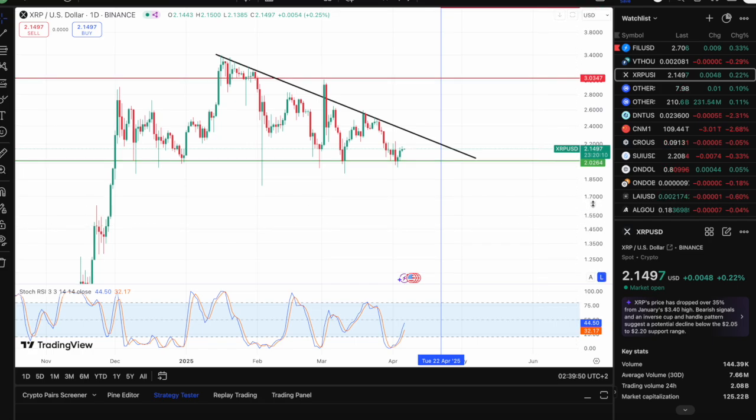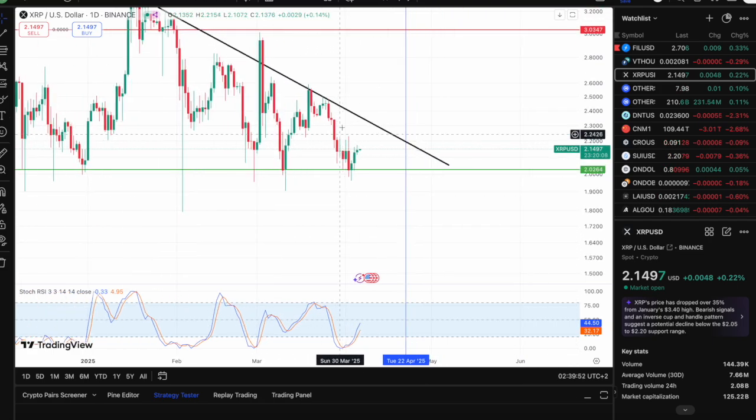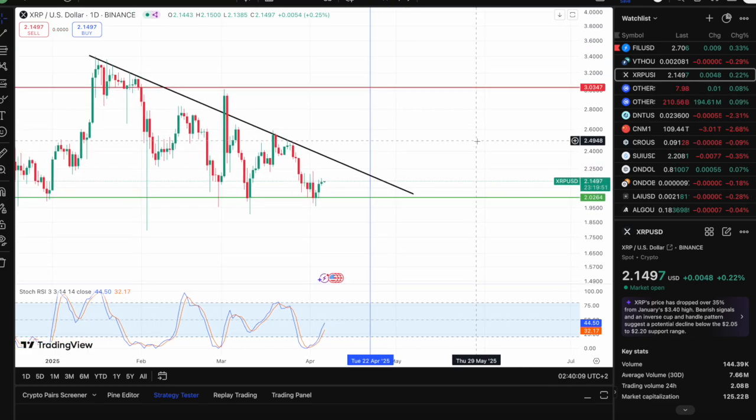So yeah, we're getting that bounce. Where could we go next? Well, resistance is lying right up ahead around 230. So we could see this bounce come up into resistance. Really going to have to see what happens there on the daily. We're going to need a daily close above this downward trend line to potentially claim more of an upside target.